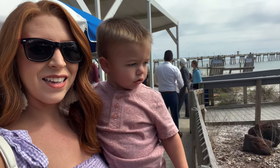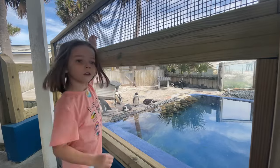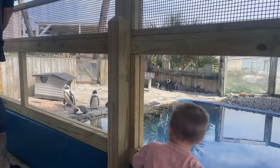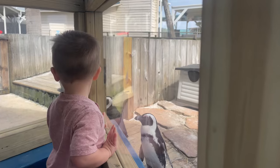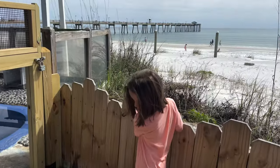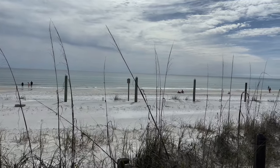See fishies? Swimming in water? So we've already seen some sharks and some fish, and now Vivian has found the penguins. And these penguins are from South Africa, so they can handle the heat. Oh, now we're darting back to the other side. One of the best parts about this aquarium is that it's right on the beach, so you get some really great views while you're walking through.